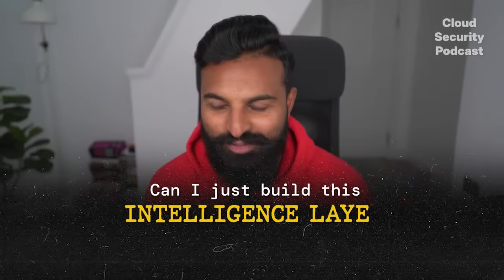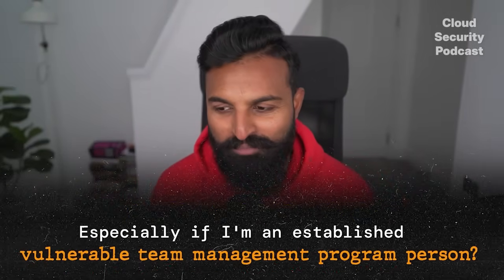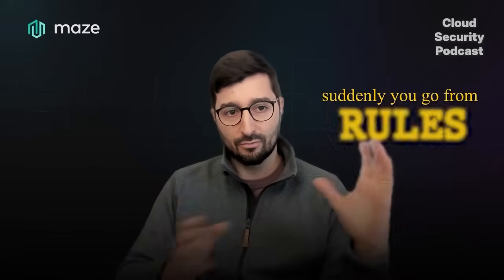Can I just build this intelligence layer on top of a vulnerability management program, especially if I'm an established vulnerability management program person? Technically, you can. And there's a lot of things down the line that become tricky. Suddenly, you go from rules to reasoning.